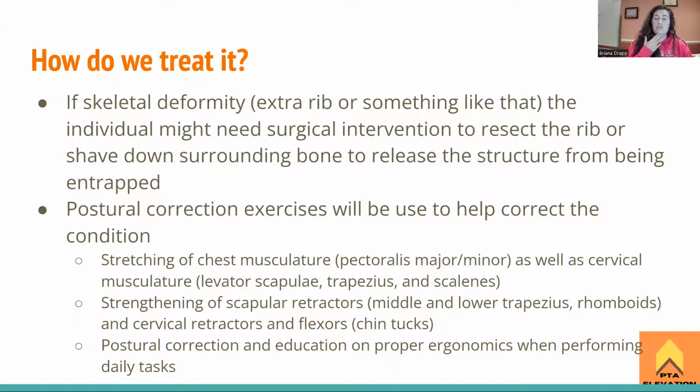And then we want to strengthen our cervical retractors because remember, to decrease the forward head, we want a cervical retraction. What that does is strengthen the muscles in the front of our neck to be able to hold ourselves up a little bit better, and it also stretches the muscles in the back of the neck to keep them from being super, super tight, because that's how you get the forward head. You're going forward and your neck extensors are working overtime.